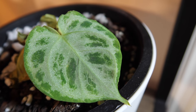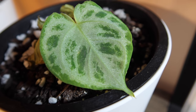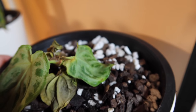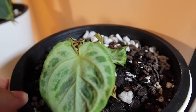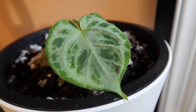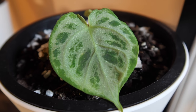Has just such glittery leaves. Absolutely adore it. She is down to her last one, which isn't a surprise. I actually have to remove some of the guys on here. I'm hoping very much that this one is going to be my survivor. She looks pretty good, so holding out hope for this one.